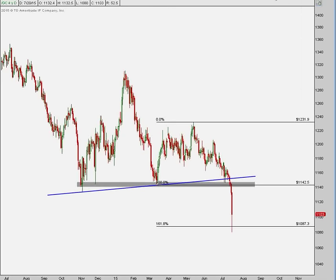Looking a little bit more short term, here we're looking at a daily candlestick chart. You've got key support here right around 1140 on a closing basis. You can either draw an uptrend line from these levels or look at support. Either way, that was clearly broken last week.